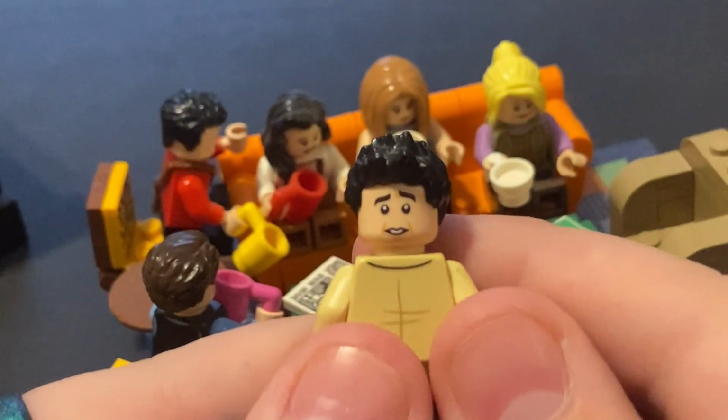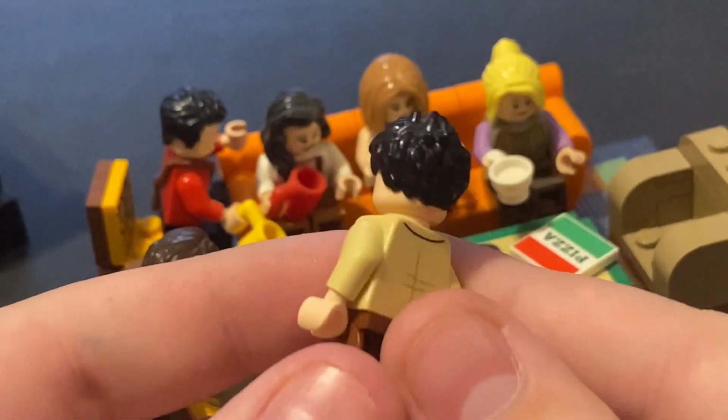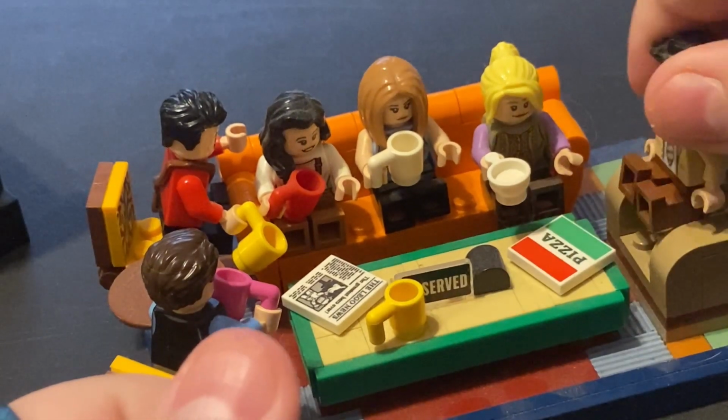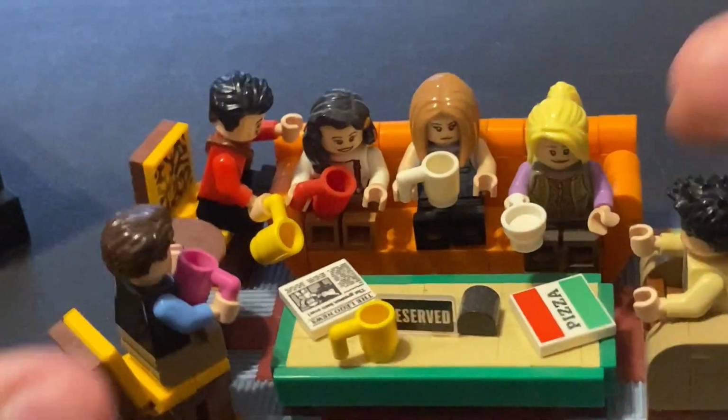He has a kind of sad, confused look, and then he has a more cheerful look. And he also has back printing. There's Ross Geller. Next up, let's do the girls.